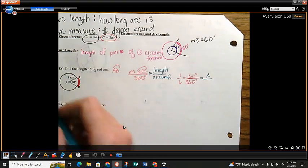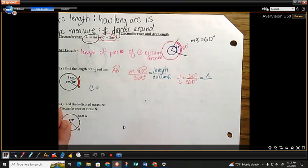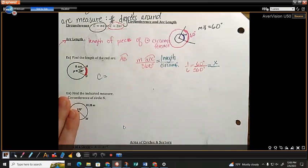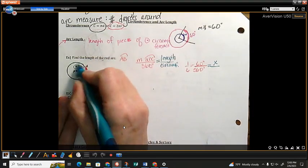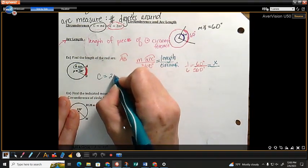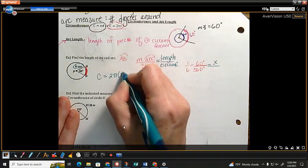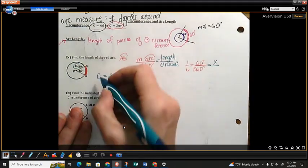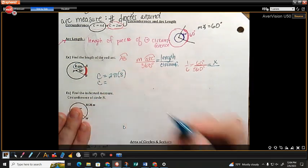So let's find the whole circumference. What formula do you want to use? The D formula or the R formula? The R formula, because we've got our R. So it'll be 2 times pi times 8. And yes, you do have to memorize that one. And so what will my circumference be?